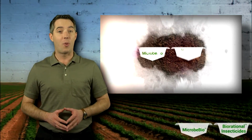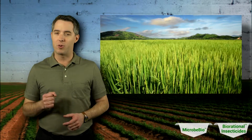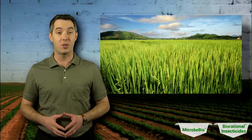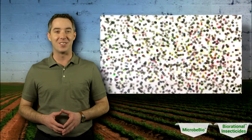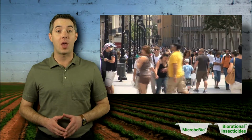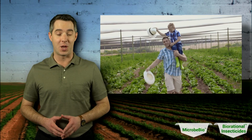Used together, MicroBio and biorational insecticides give your crops a very strong start, giving them the best chance of reaching their full yield potential. It all begins below our feet, down in the soil, where nature's perfect farmhand is at work. Billions of mighty microbes working together to fulfill our world's growing demand for healthy, nutritious food and respecting the environment at the same time.